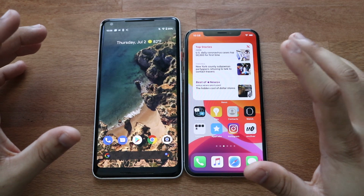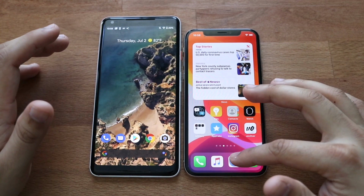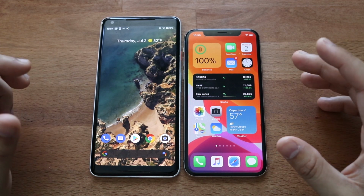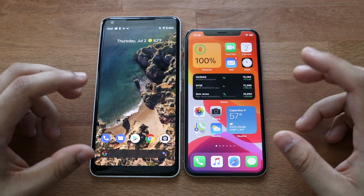Now, another thing that I was saying was, iOS copied Android, they copied the widgets, whatever. Well, like I've said before, widgets have been around for a long time. They've been around on so many different OSs. Mac OS had it before even Android was made. And I think they're very important. I think they're really cool. And I think both of them copy one another.